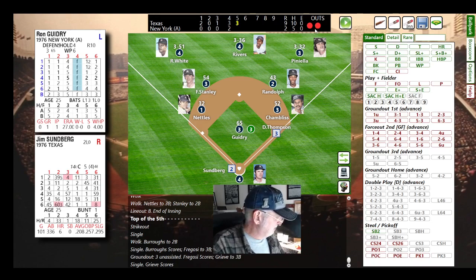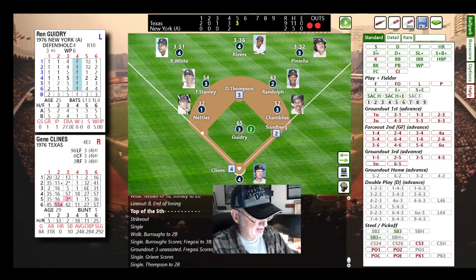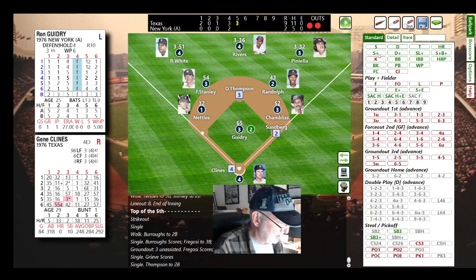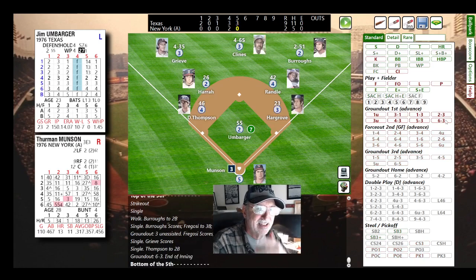Stopping at second will be Thompson. So another base hit. So the base hits keep on coming. Here's Gene Klein. See if we can get out of this inning. Otherwise, I don't know what to do. We need Guidry to give us some innings here. Here's a pitch, and that'll be it. So a ground ball up the middle. Stanley gets there, fires to first in time, and it's a 9-2 ball game.